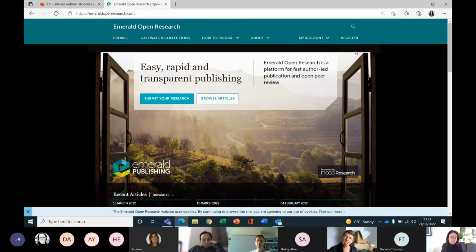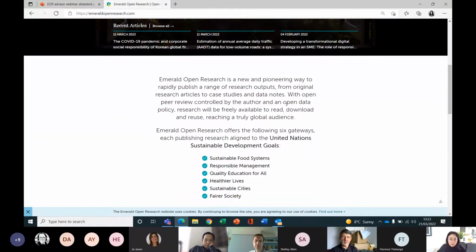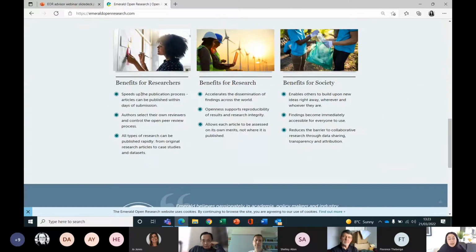There are no barriers whatsoever, and that includes not having to register. But it's probably a good idea to register just so that you can get in and set those alerts and things. So this page obviously just has a little bit of main highlight detail, talks about the 6 different gateways, and then it highlights the benefits for the different stakeholder groups, so the researchers, the research itself, and also society.